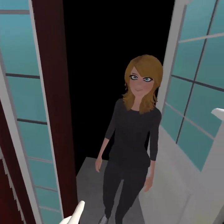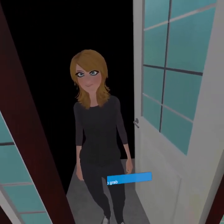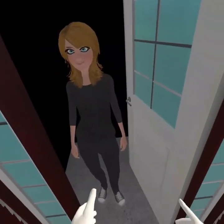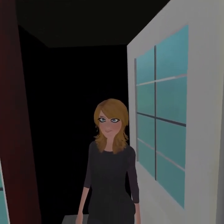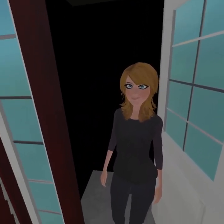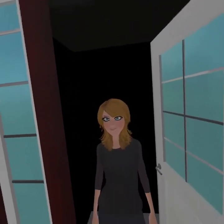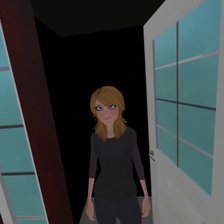Good day, Miss Homeowner. I'm your adjuster from MetLife. Hand the badge and business card to the customer. I'm going to inspect the exterior of your home and roof to determine if there is any damage caused by the recent storm. Once completed, we can discuss my findings and next steps. Do you have any questions or areas of concern before I get started?